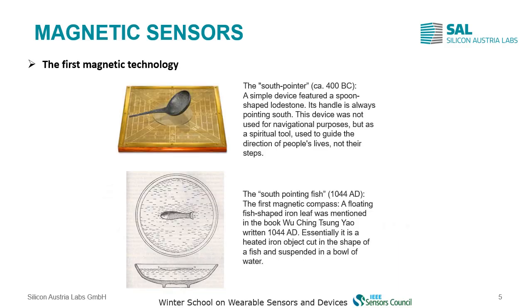The first magnetic technology that we are aware of was the so-called south pointer, which was used around 400 BC. It is an iron oxide shaped in the form of a spoon and placed on top of a copper plate, and it was used by fortune tellers to tell people's future directions and guide them in their way of life. It took about 1500 years before this technology was used for navigational purposes.